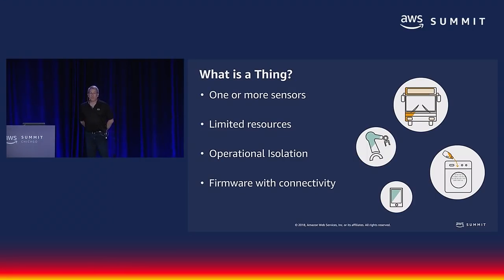And finally, it has to have some way to communicate. And if you notice here, we actually talk about firmware with connectivity, but we don't actually call out internet. We don't call out TCP/IP, because depending on the particular device, it may have communications in different ways.